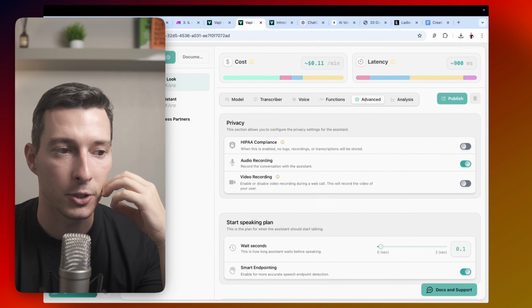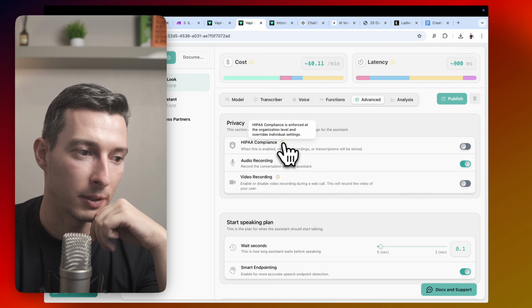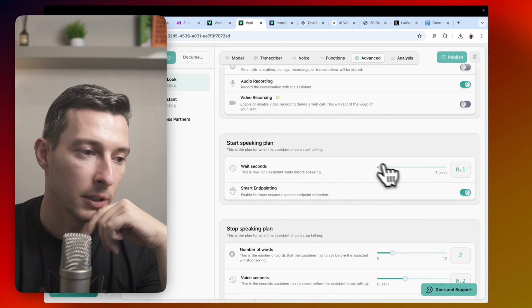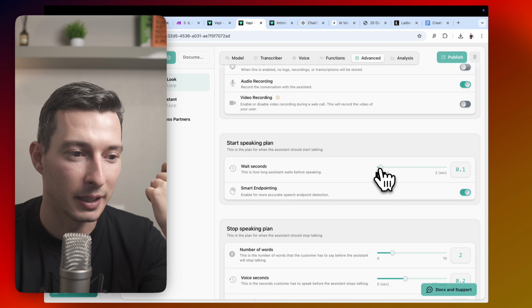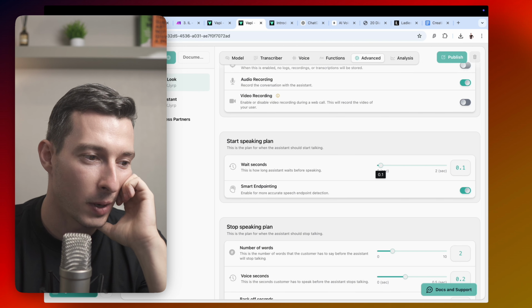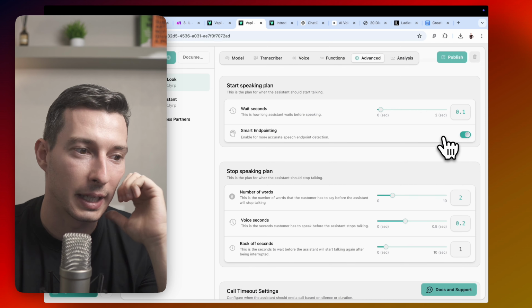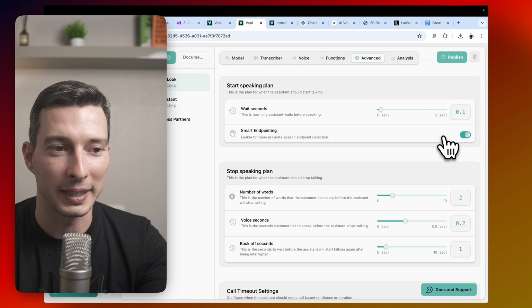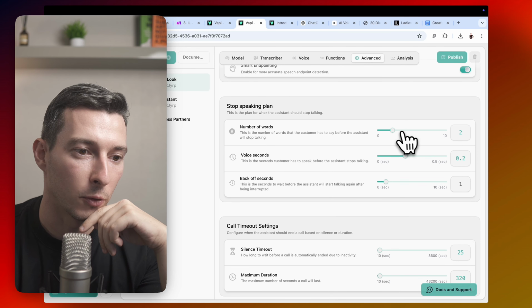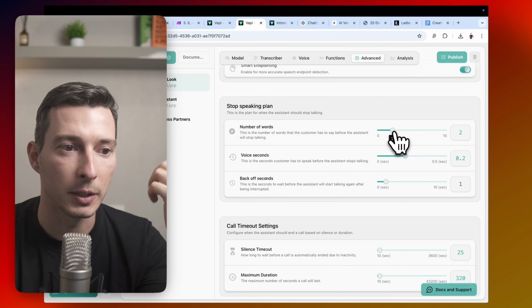For the advanced function, depending on the industry you're working in, you have HIPAA compliance, audio recording, video recording. You want to turn that on. Waiting to reply, I usually keep it short, either 0 seconds or 0.1. Smart endpoint, meaning that it knows when the prospect has ended talking and it would immediately start talking. Again, number of words, we like to stop speaking when the prospect says 2 words.